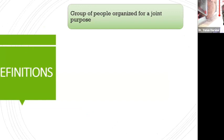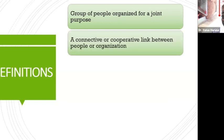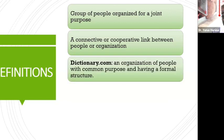Here, through Google, we are able to get this definition: a group of people organized for a joint purpose. People, joint purpose. And then another one is the connective or the cooperative link between people or organizations. These are keywords. And then according to dictionary.com, it is an organization of people with common purpose and having a formal structure, meaning that it is still about people having a common interest. When we talk about structure, these people are organized in such a way that they have a kind of leadership.